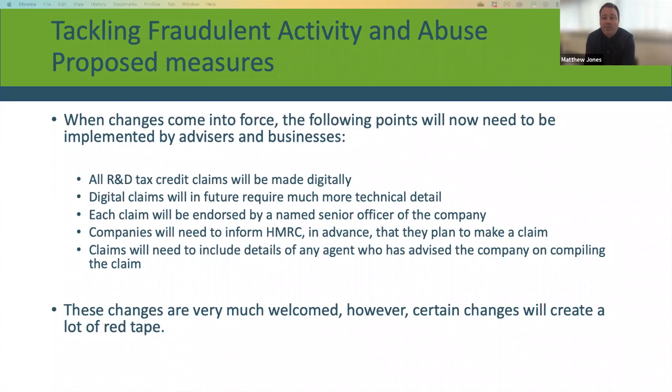So there's a form being released by HMRC in order to do that. If you're a company that's made R&D claims on an ongoing basis and haven't stopped, you won't have to worry about that change.